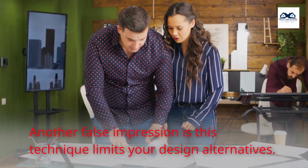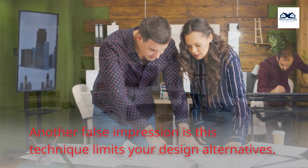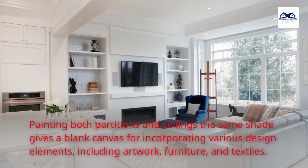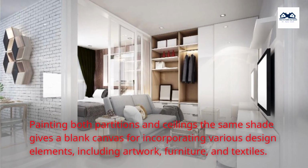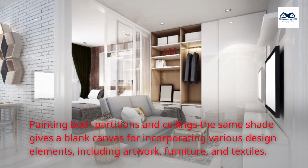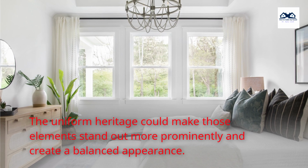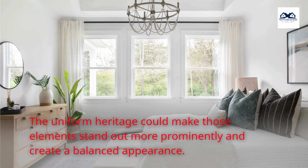Another misconception is that this technique limits your design options. Painting both walls and ceilings the same shade provides a blank canvas for incorporating various design elements, including artwork, furniture, and textiles. The uniform background can make those elements stand out more prominently and create a balanced look.